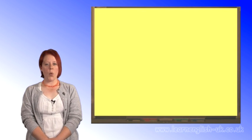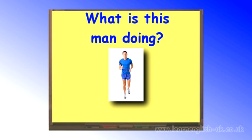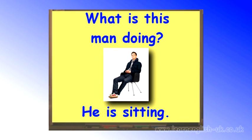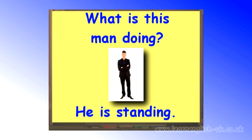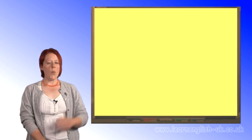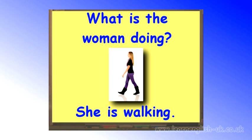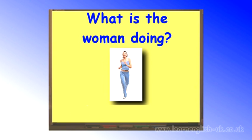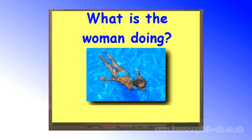Well done. Now we are going to do all the sentences with doing words we have learned this lesson. See if you can remember them all and join in with Bella and Sam. What is this man doing? He is running. He is sitting. He is walking. He is standing. Now, what is the woman doing? She is walking. She is sleeping. She is running. She is swimming.